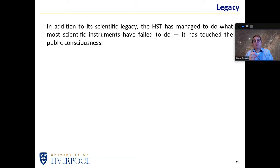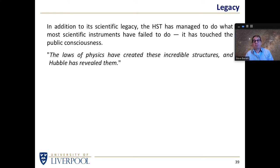In addition to the scientific legacy, which is undeniable, the Hubble Space Telescope is one of the few scientific instruments that's actually managed to bring the public along for the ride. There are not many scientific instruments that the lay public will understand and identify when you show them and understand what they have done. The laws of physics have created these incredible structures, whether they be nebula or galaxies, and the Hubble has revealed them, it's been said.